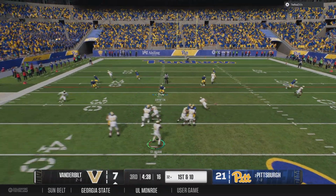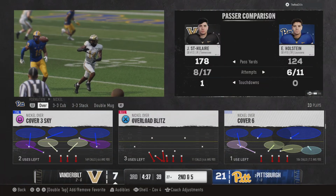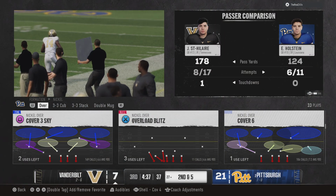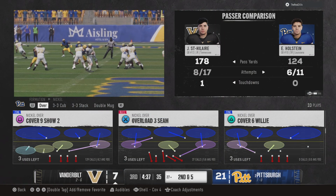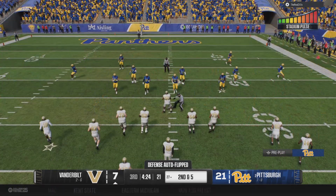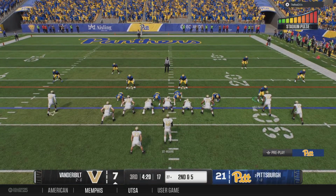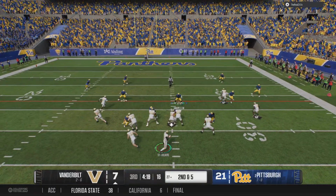He wants to throw. Quick completion on the out route. And he goes out of bounds after coming up with positive yardage there. I love the anticipation on that throw by the QB on the out route. You've got to throw it before the receiver comes out of his break. Nice work. And here comes the offense on second down.